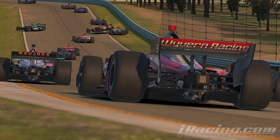Without being too much of a dick, I was trying to keep that guy behind me so I could help my teammate who was a little bit further up the road. Anyway, pretty dramatic race. I think we passed about 5 or 6 people, and then the other 4 or 5 drivers that we passed were due to wrecks. As you can see, there's a wreck up ahead there, so pretty wild race.